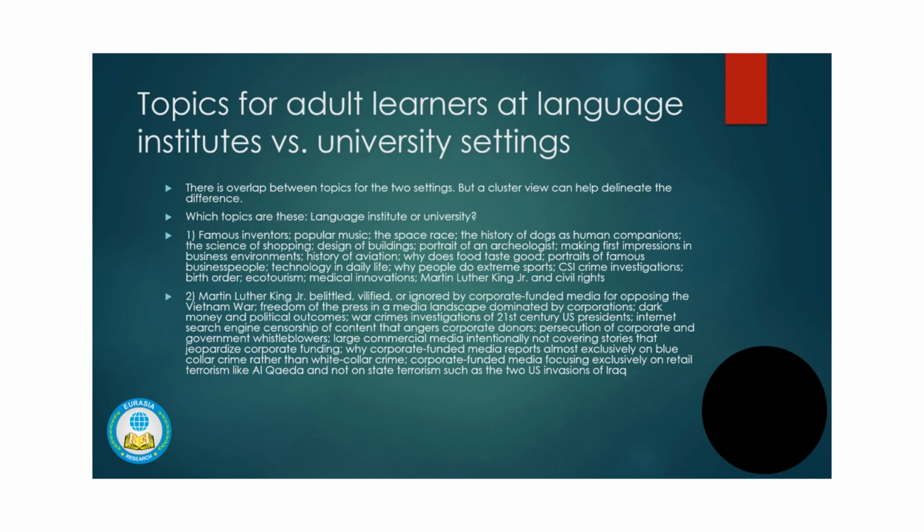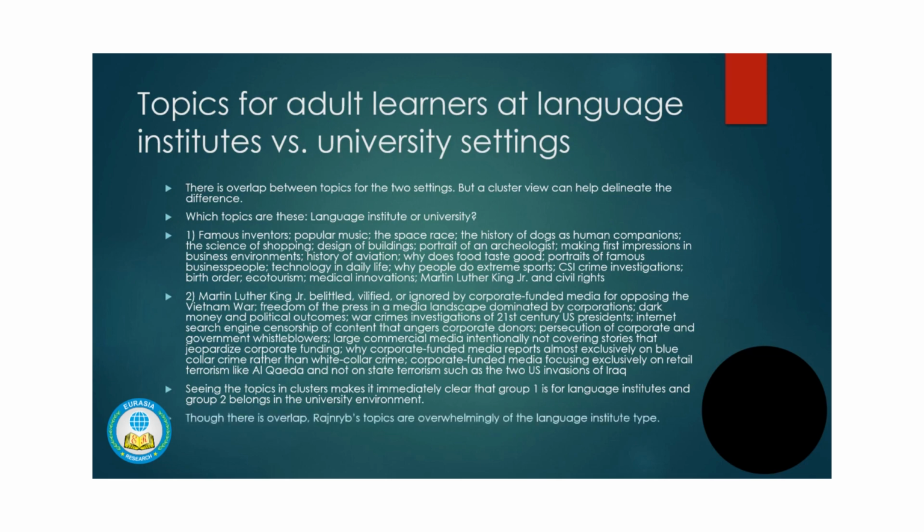Well, it becomes pretty clear here that group number 1, that's for language institutes. Those are sort of like ho-hum activities that don't really require very much discussion and debate. And group number 2, those are ones that require quite a bit more debate. Those are a little bit more controversial and hot button, and those are for the university classroom. There is overlap, but topics like the ones in group one are mostly the Language Institute type.